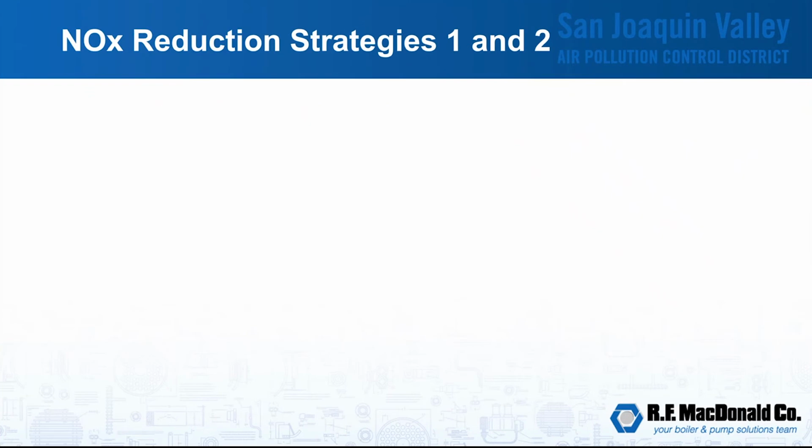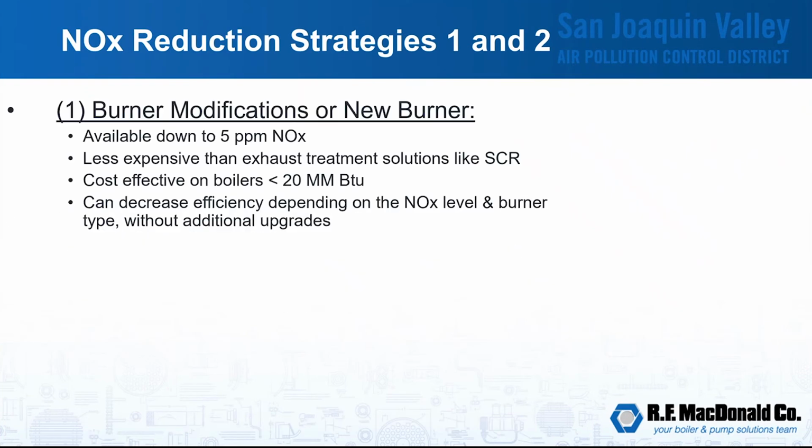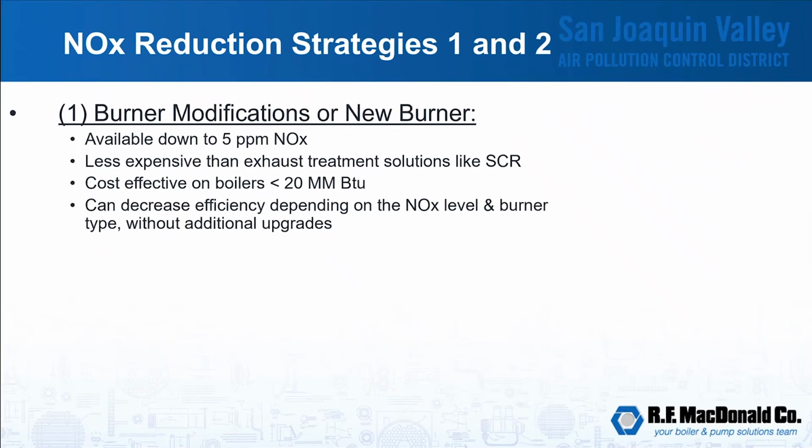So for NOx reduction strategies, we've got two main ones. One is burner modifications or a new burner. For burner technology, NOx emissions down to 5 ppm is achievable. It's less expensive than exhaust treatment solutions like SCR. So for units that are less than 20 million BTU, it's generally cost effective to go the burner retrofit route. The drawback is that you will lose efficiency due to higher excess air levels on burners like this.